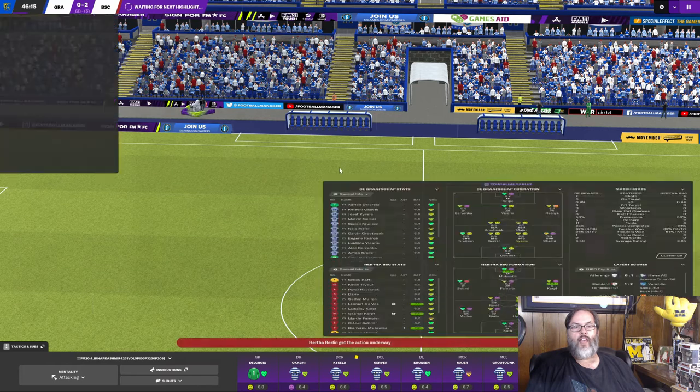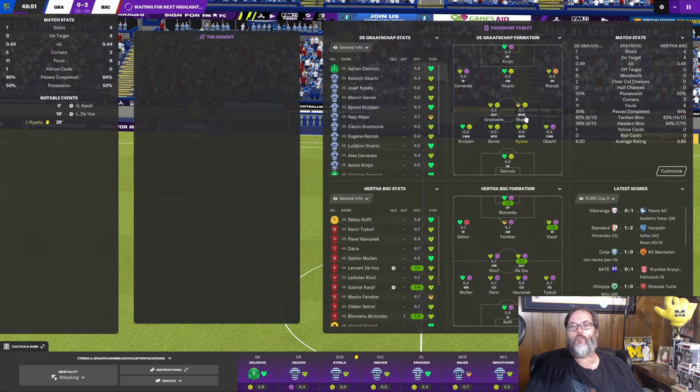We're going to go with a tactical change here. We're going to move to a 4-2-3-1. Vicario drops from striker back into that number 10. Nine shots.